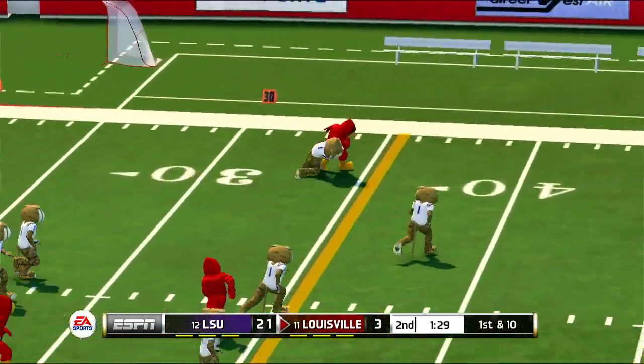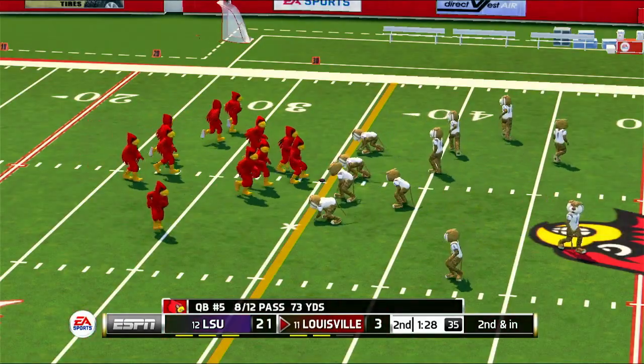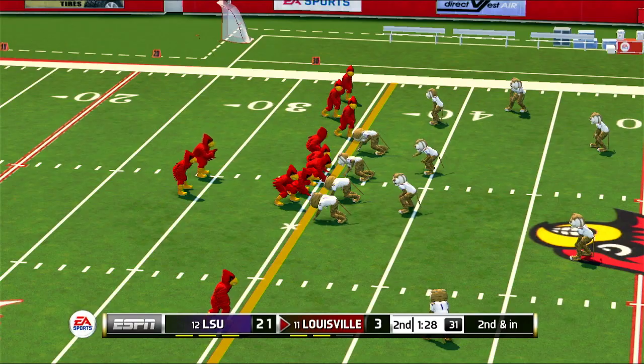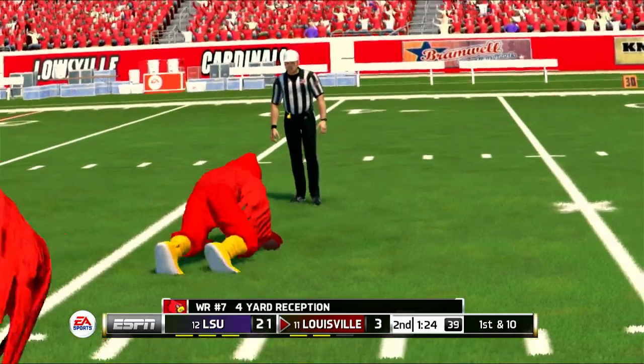Caught with room to work. They'll bring him down around the 35-yard line. You know what? After a play like that, I wouldn't be the least bit surprised if they went to the air again. So it's second down, and they're only about a foot away from picking up the first down. And he's hit before he can go anywhere.